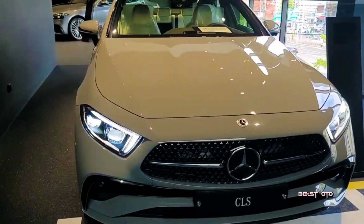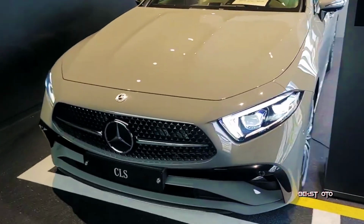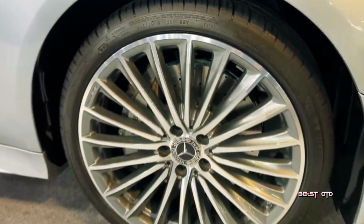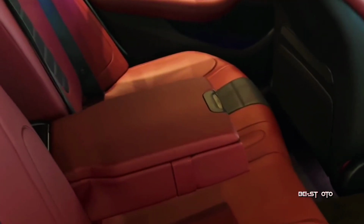Starling Blue Metallic is now an exterior paint color. There is also a new design with 5 twin and multi-spoke bars available for the 19-inch wheels. As for the 20 inches, you get a choice of tremolite gray or high gloss black.